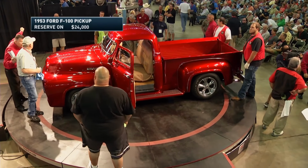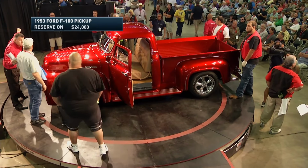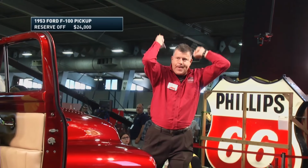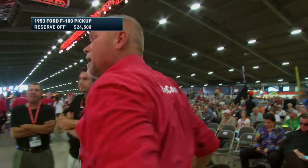Well, of course I'll keep working. Kenny, is the reserve off? Kenny, Bobby, let's lift the reserve. Is the reserve off? 24, reserve's off. 25, out of luck. Phil, that's the way to do it.